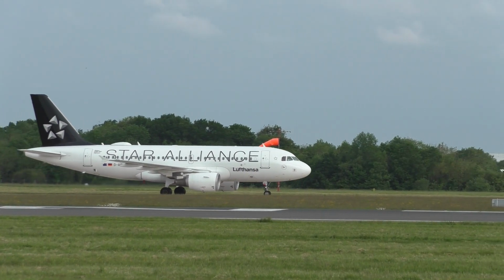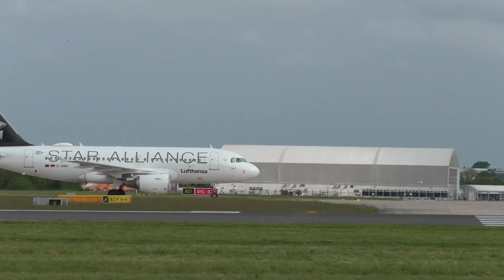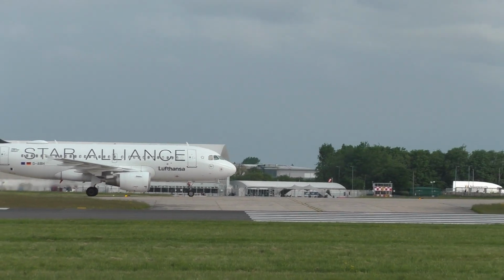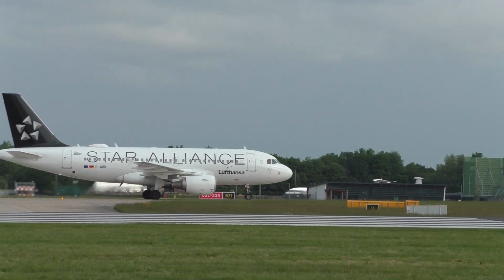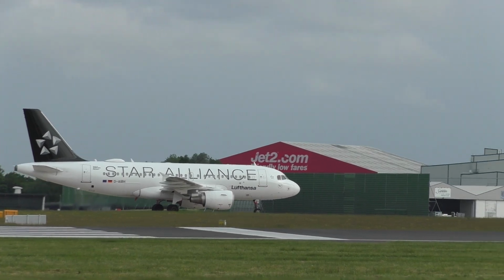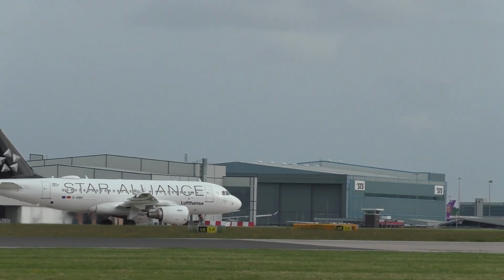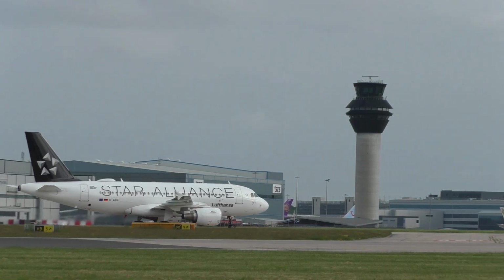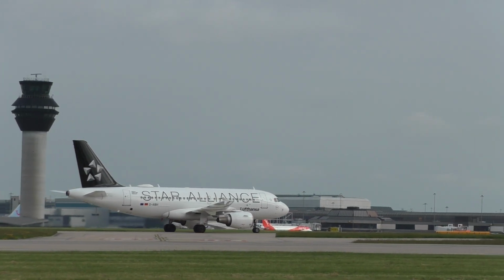But really, if you're looking from just looking at the tail, you can't tell that it says Star Alliance, because that is the Lufthansa colour scheme, the darkest blue, and then they have a bird that's around the silver whitey type colour. Well, that's got a star, it's a silver whitey type colour, so from a distance you wouldn't tell that that's in the Star Alliance colour scheme.